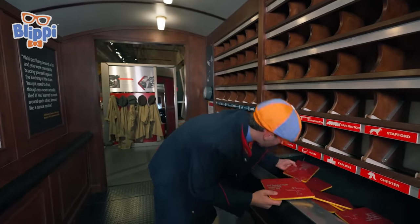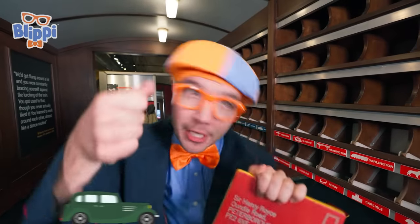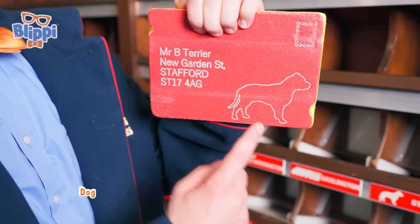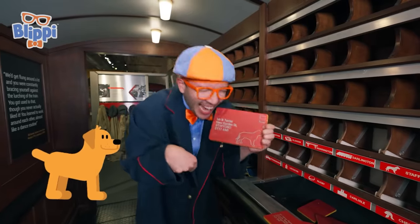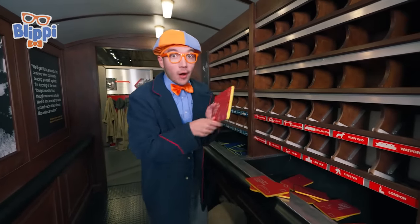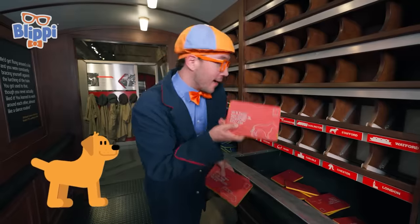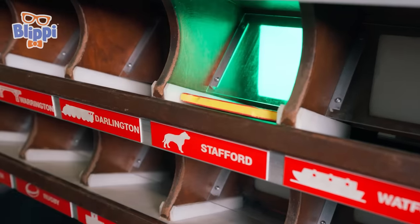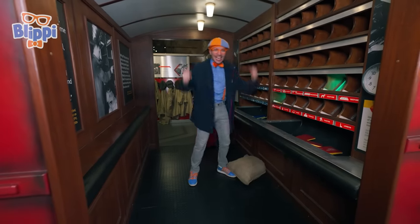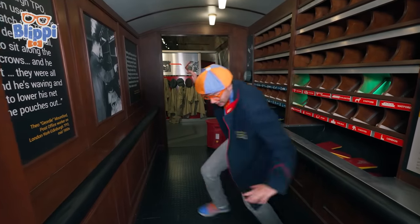Whoa, and check it out. This one has a car. Honk, honk. And this one has a little puppy dog. Oh, hey, I think it's a game. I think we need to sort all these letters into the right spots. Okay, let's do it. Puppy dog and puppy dog. Car and car and airplane and airplane. Yeah. Whoa. Look, do you see it?